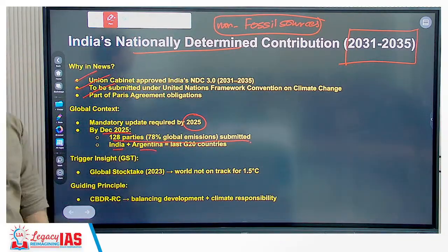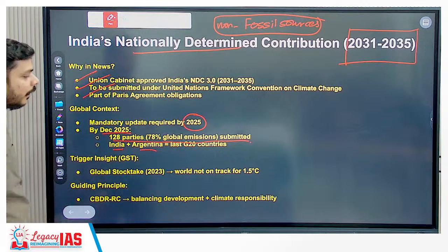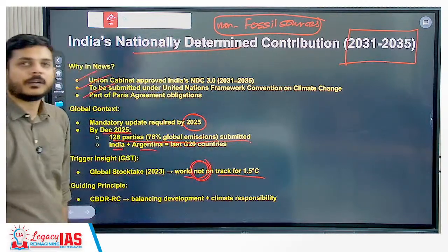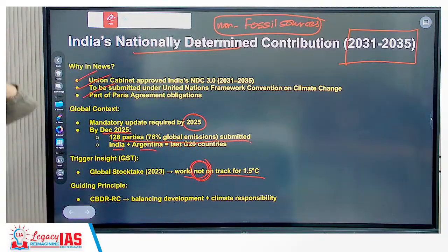Trigger insight, the global stocktake 2023 is that the world is actually not on track for 1.5 degrees Celsius. That is, we are going to exceed 1.5 degrees Celsius and that is for sure. Guiding principles, we have already seen CBDR, RC.